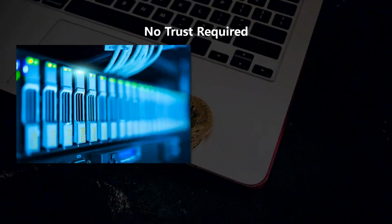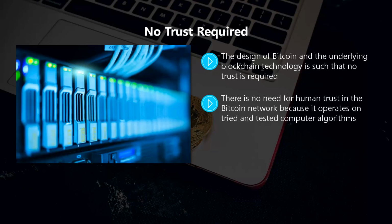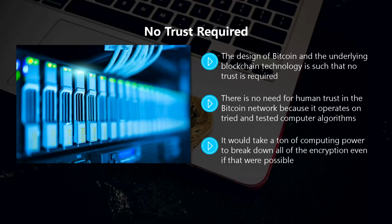No trust required. The design of Bitcoin and the underlying blockchain technology is such that no trust is required. It uses heavy encryption techniques to keep everything safe, hence the name cryptocurrency. There is no need for human trust in the Bitcoin network because it operates on tried and tested computer algorithms. It is virtually impossible to cheat the Bitcoin network because it is a public environment. It would take a ton of computing power to break down all the encryption, even if that were possible. So, it makes more sense to use this kind of power to mine the Bitcoin network instead.